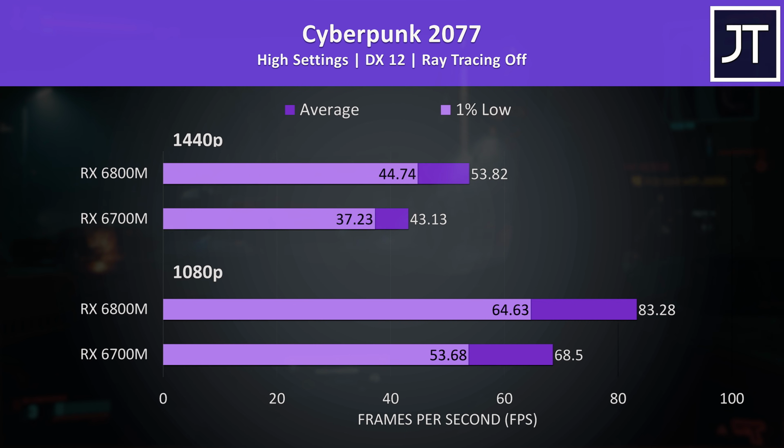Alright, let's start out by comparing both laptops in 17 different games at 1080p and 1440p resolutions. Then afterwards, we'll compare things like pricing, content creator workloads, and power draw. Let's start out with Cyberpunk 2077.